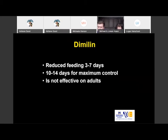I asked a couple entomologists how long dimilin lasts. One entomologist said 30 days. One entomologist said it lasts up to 50 days. But go with 30 to play it safe. You don't want to wait 50 days and go out there. But that is the pre-harvest interval for dimilin.